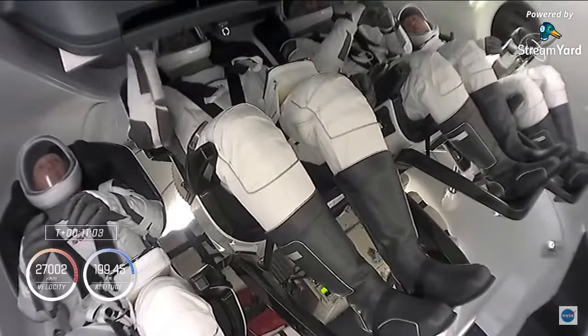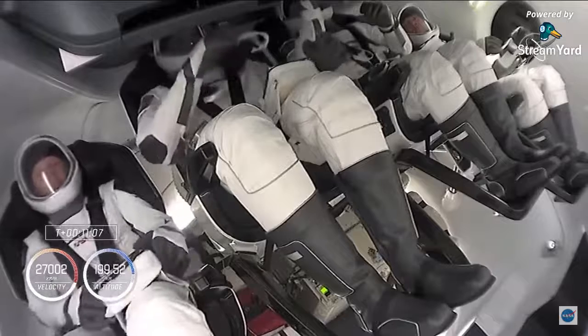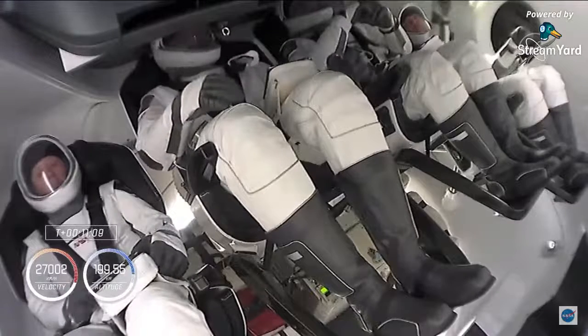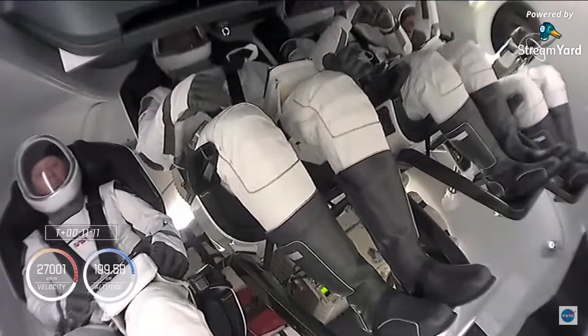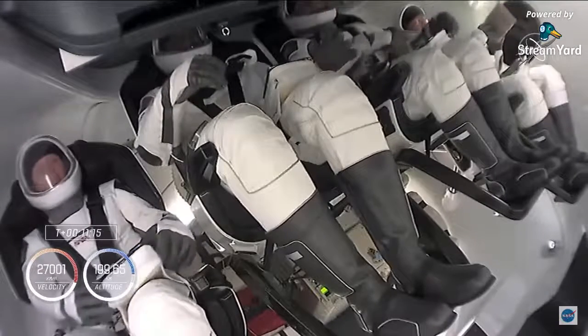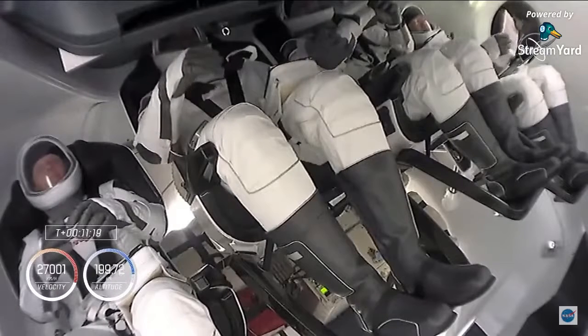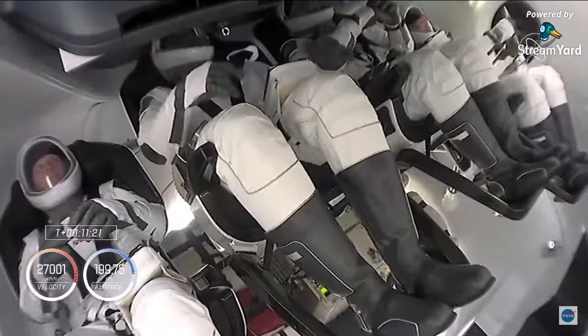Plus 11 minutes since liftoff today. Waiting on that second stage separation, but as you can see, our astronauts from left to right, Shannon Walker, Victor Glover, Mike Hopkins, and Soichi Noguchi, now on their way to the International Space Station. First trip to space for Victor Glover.